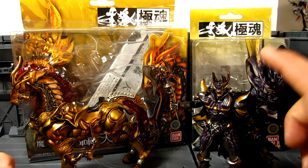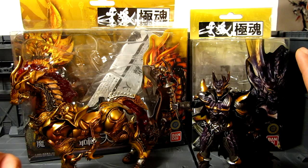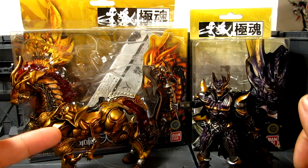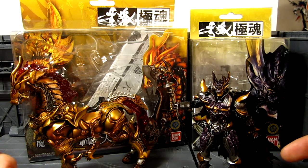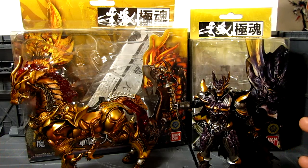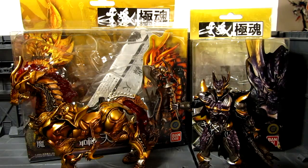Actually, I want to get one of the bigger ones, since you're getting articulation and more accessories on that one. But I want to get the horse, and I'm not too sure if it fits. So I wish someone had made a review of them. I think I saw one, but it wasn't too clear which figure line fits on it. So I'm doing this as a reference for those who are interested, and I hope that helps you guys. Alright, why don't we get started, and let's first look at the Dark Knight Kiba.